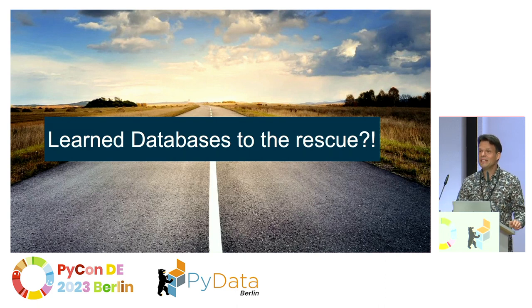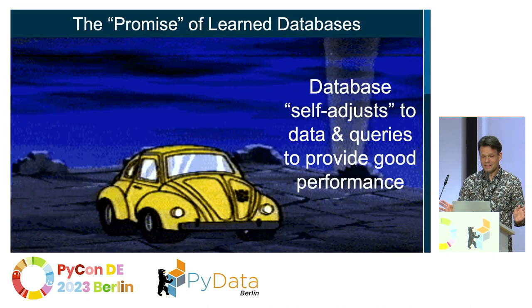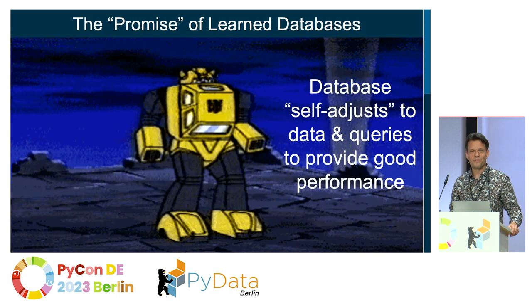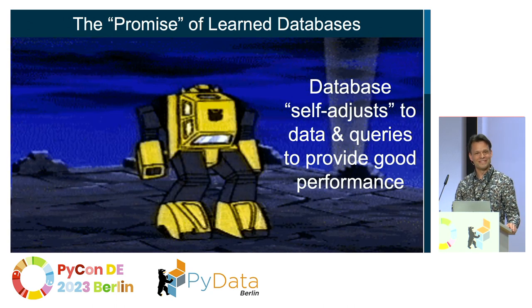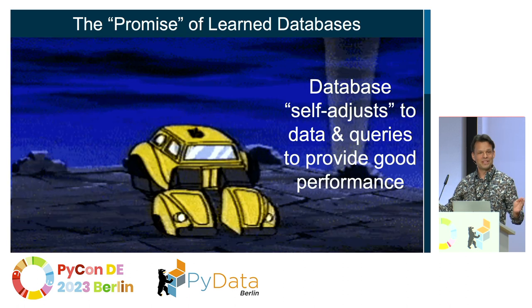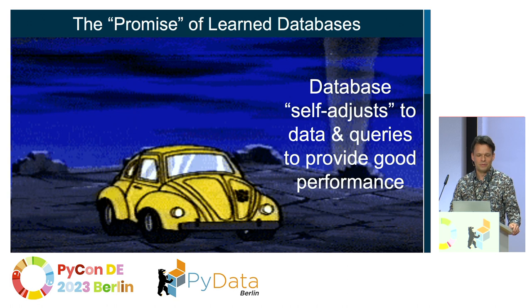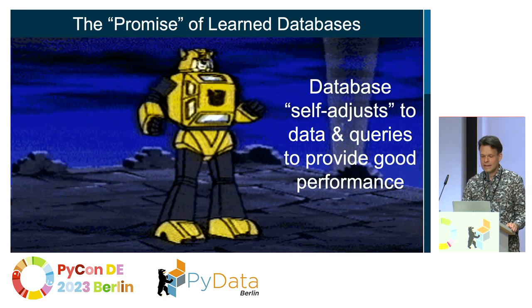The 10,000 feet view for this learned database direction is that learned databases look a bit like this. The promise of learned databases is that you build a database once like a car, and it knows how to adjust to the situation it is used in. My son would love this picture. It's an idea of transformers, not transformers as machine learning models. It's just a car that transforms into the most suitable thing for the task it should do. Thinking of a database, it would be a database that optimally adjusts to the data and queries you want to store in it and use for querying the data.